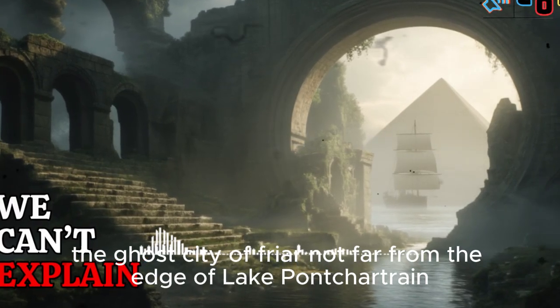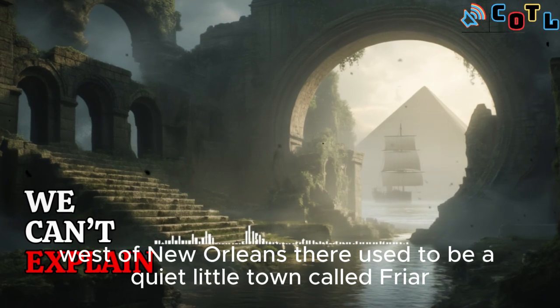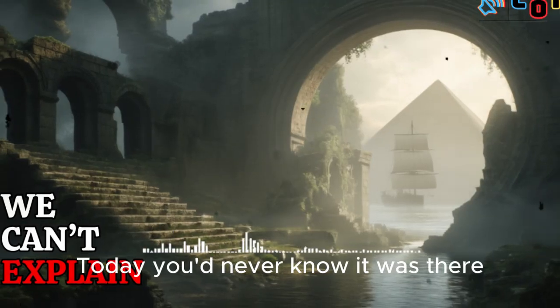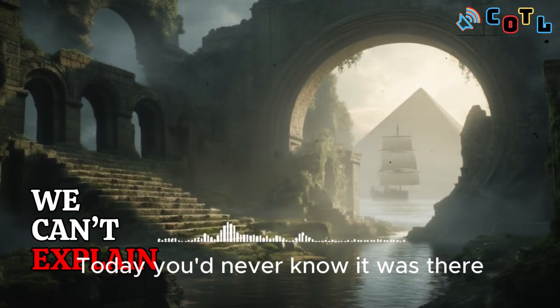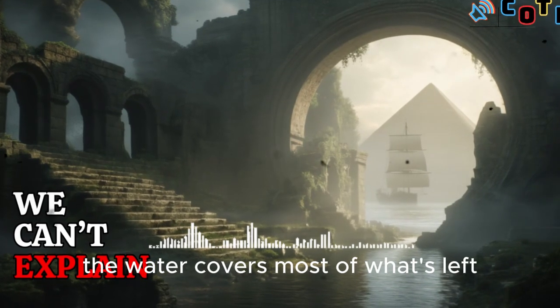The ghost city of Fryer. Not far from the edge of Lake Pontchartrain, tucked between the cypress trees and tangled swampland west of New Orleans, there used to be a quiet little town called Fryer. Today, you'd never know it was there. The woods have taken it back. The water covers most of what's left.